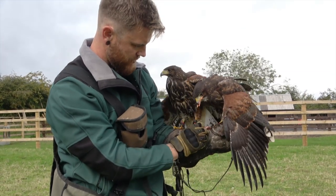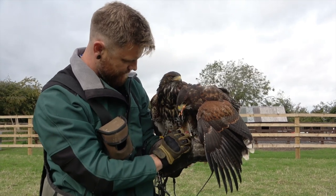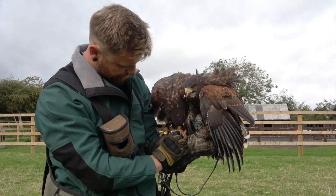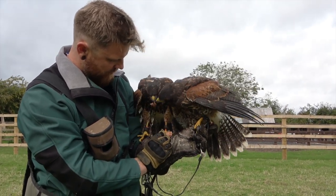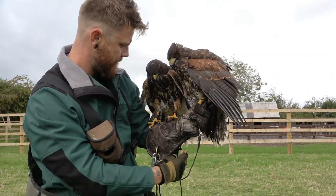Open up your feet. They're all very excited today. It's lovely. And now they've got nice big fat crops. They have a little bit more food. And then I think when they're both not looking, I'm going to take that away.